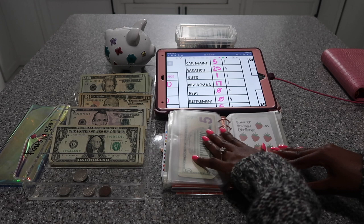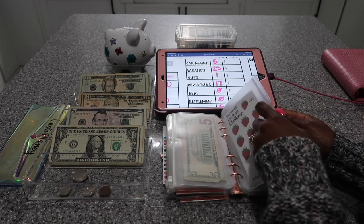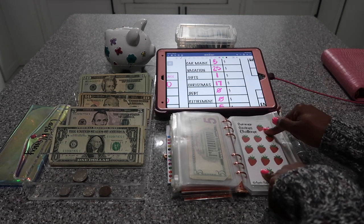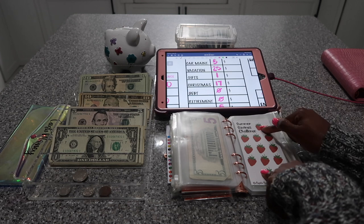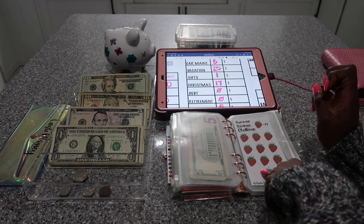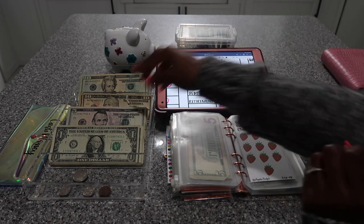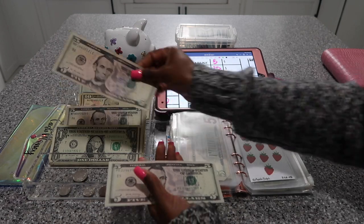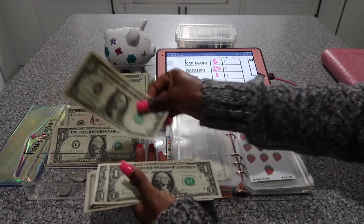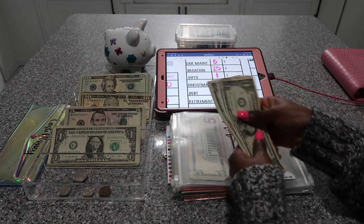All right, let's go ahead and move to the summer savings challenge. Y'all know I completed this on Monday, so we need to add $15 to this. And I think I did, if I'm not mistaken, 2 5s and 5 1s again. So 5, 10, 11, 12, 13, 14, 15, I think.